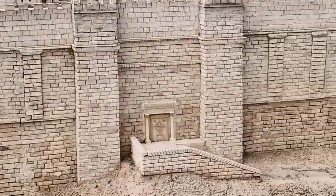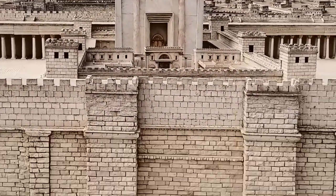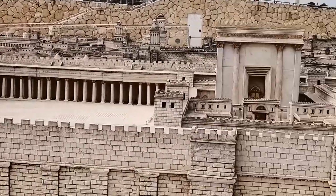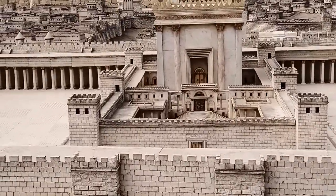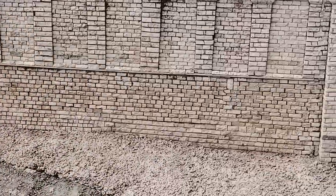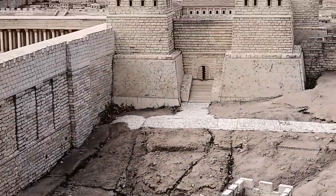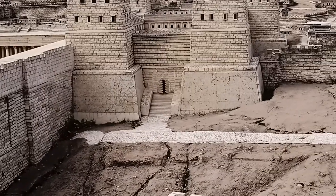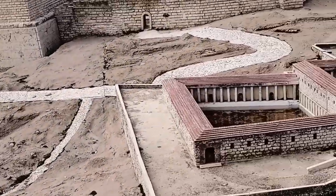So this is the eastern wall of Jerusalem that looks directly towards the temple. So that's the temple area, and the temple itself, the Holy of Holies, the Court of the Gentiles, and everything right there. So from the eastern wall, we're going towards the north, where you have the Antonia Fortress. That's the barracks of the Legion, where they could go ahead and look at what's happening in the temple area, or maybe quench any uprising that might be happening.